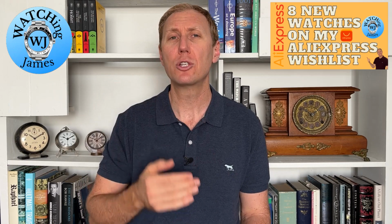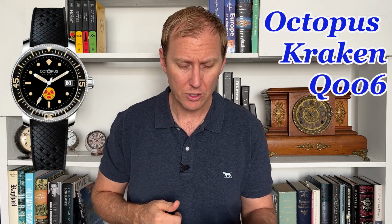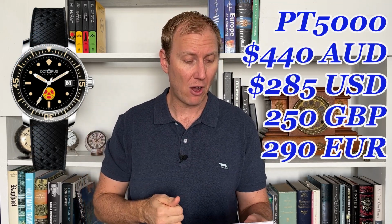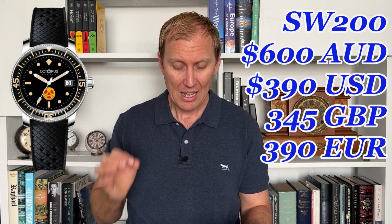Now the next one is not the cheapest one on this list, but it does look like it's really good quality. It is by Octopus Kraken. It is the Q002 Retro Diver. This one comes in with 2 separate movement options at 2 different price levels. You can get it with the PT5000 for $440, or you can get it with the SW200 for 600 Australian dollars.